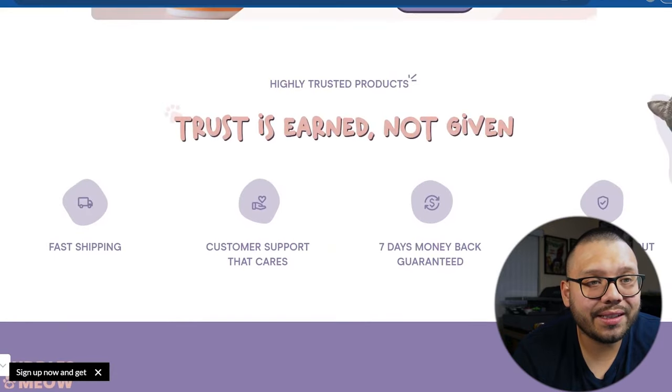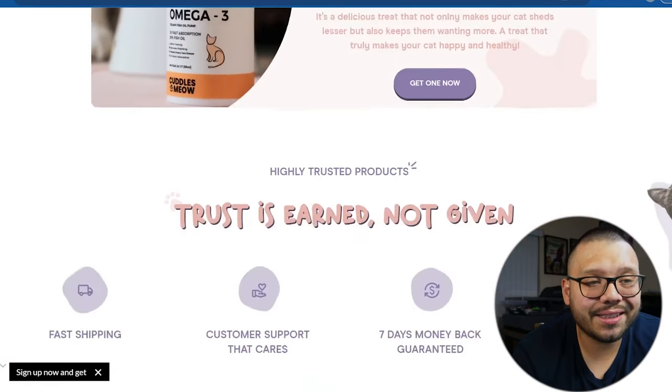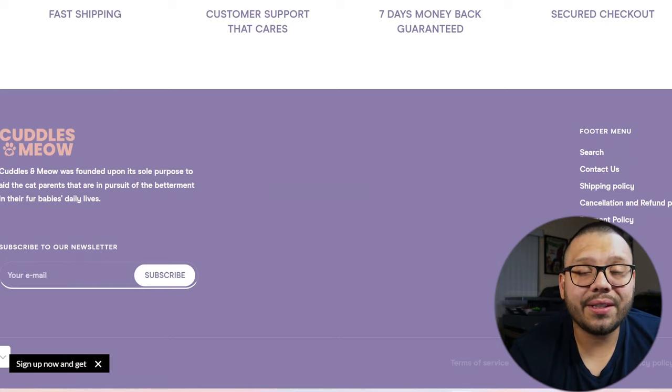Everything is set pretty nicely. The colors are consistent. The text is consistent. And overall, it's a very clean website, very easy to navigate. So if you're looking to get into the pet niche, or if you're looking to get down specifically to the cat niche, then you can start taking some inspiration from Cuddles Meow.